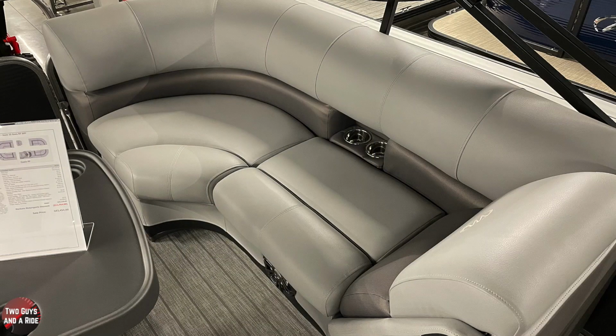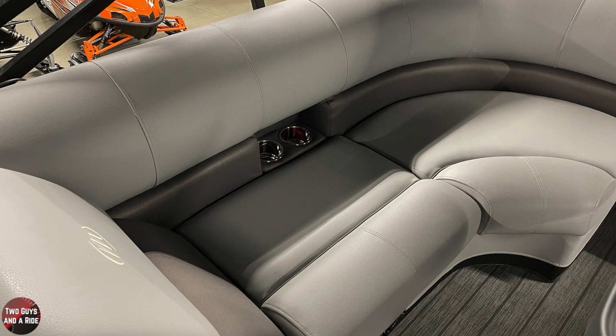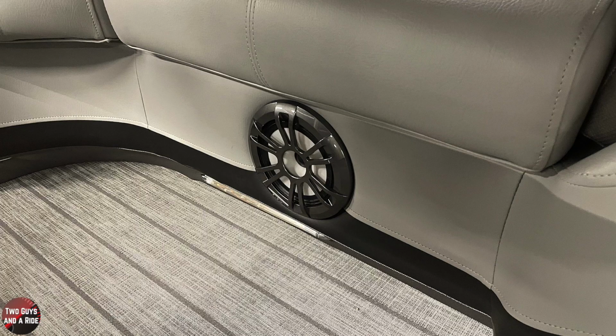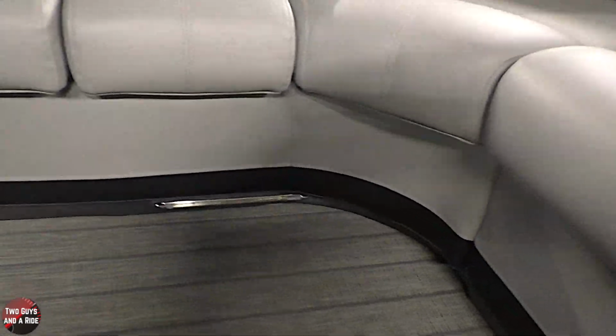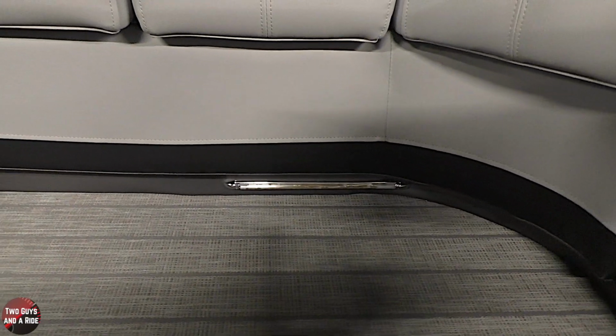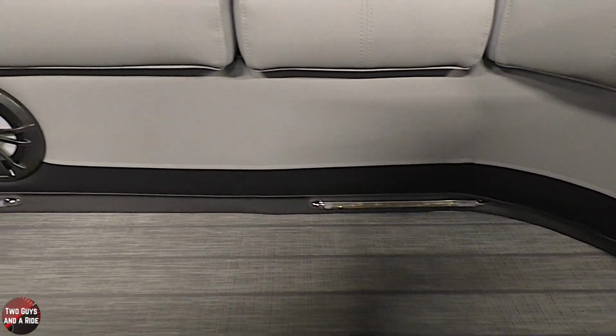And then you got cup holders here. You got cup holders up here. You got 2 speakers up here, and I think you got 2 in the rear. Correct. In-floor lighting. So underneath the seats, all the way around. I can't see it from my angle. Oh, there it is. Yep.